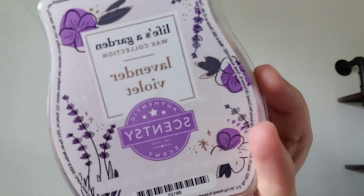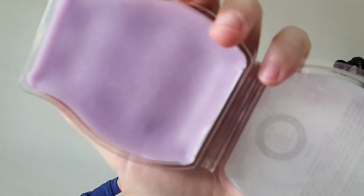The other one I got from the Life's a Garden Wax Collection is the Lavender Violet. This one seemed to get rave reviews all around. Everybody that smelled it loved it, and yeah, I love it too. If you love lavender, you'll love this one. Let me pull up its description. If you love lavender, this will be right up your alley because it does have an authentic lavender scent. It's not the fake kind. You can smell the actual lavender herb in this.